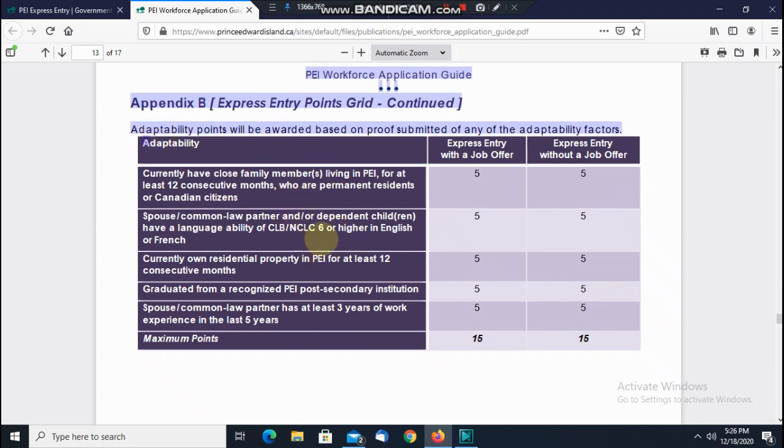Okay, here you can see all the things about Prince Edward Island. If you have property or residency for at least 12 years, you will get 5 points. And if you have education in PEI, 5 points. Or if your close family, like siblings, brother and sister, or parents live in PEI, you will get an extra 5 points, but they should have been living there for 12 consecutive months.